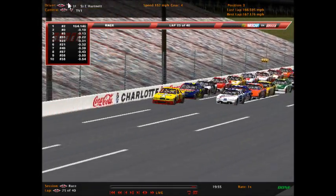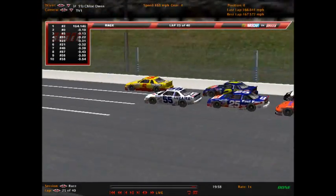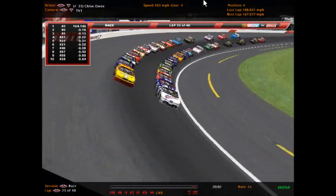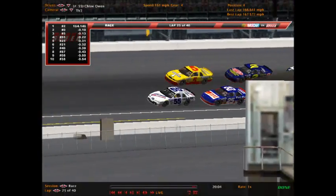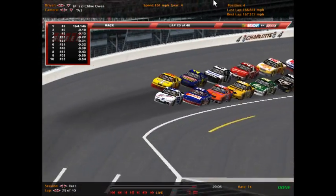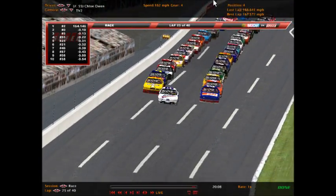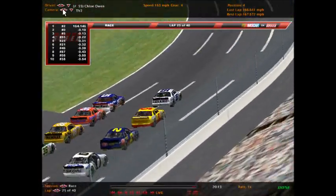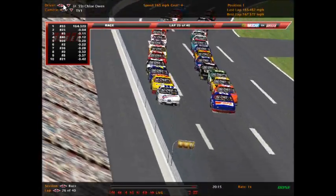He has the lead, but here comes 55, Chloe Owen, to the low side. She looks low on the track. Chloe scored her career best finish when she finished third at South Boston Speedway, the last race in the tour. She's got 2 top fives. Her other one was a 5th, coming in the first race at Talladega, and Chloe leads her first lap of the race.